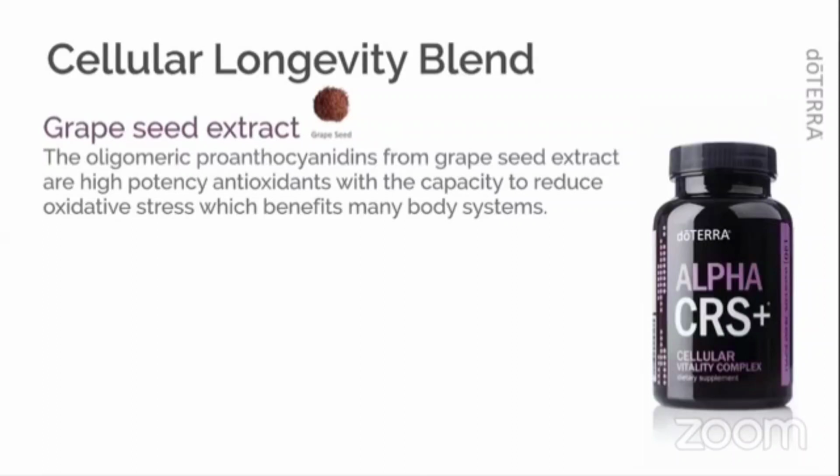The oligomeric proanthocyanidins from grapeseed extract are high-potency antioxidants with the capacity to reduce oxidative stress, which benefits many body systems. These phenolic compounds benefit the body in helping to avoid a variety of disease states that arise as a result of excessive oxidative damage. Studies indicate that grapeseed proanthocyanidins significantly reduce malondialdehyde, a biological marker of oxidative stress. Furthermore, these same grapeseed compounds also confer anti-inflammatory benefits by inhibiting the formation of pro-inflammatory cytokines.